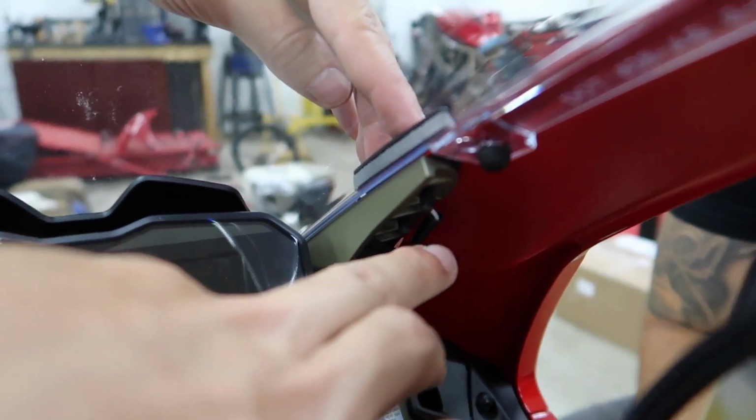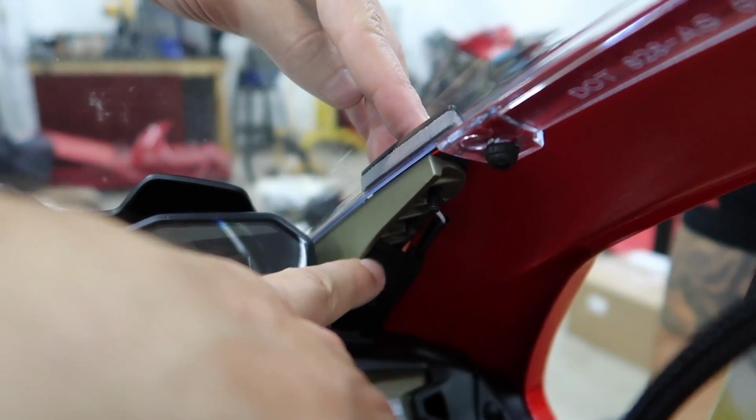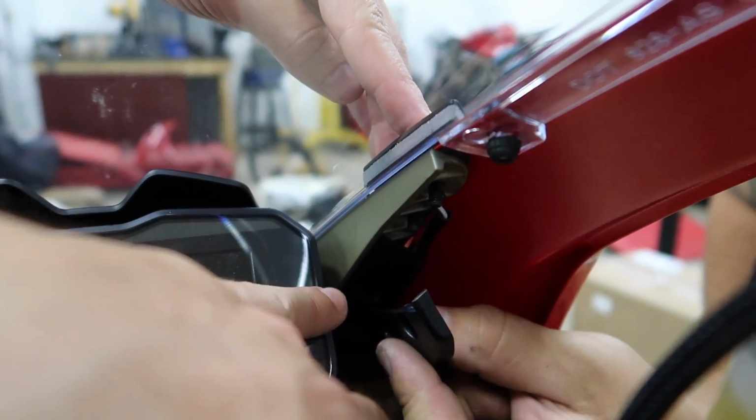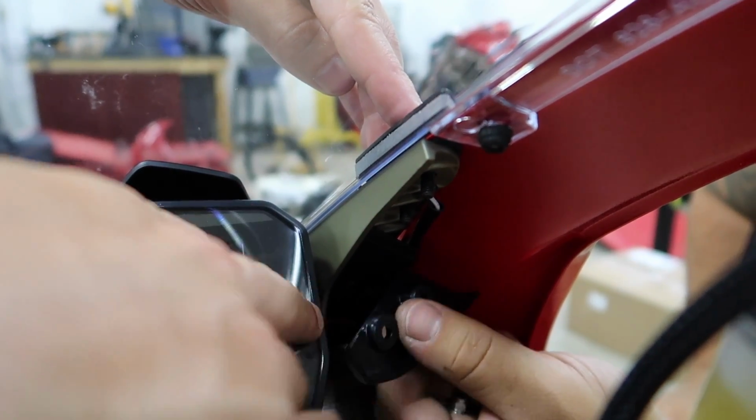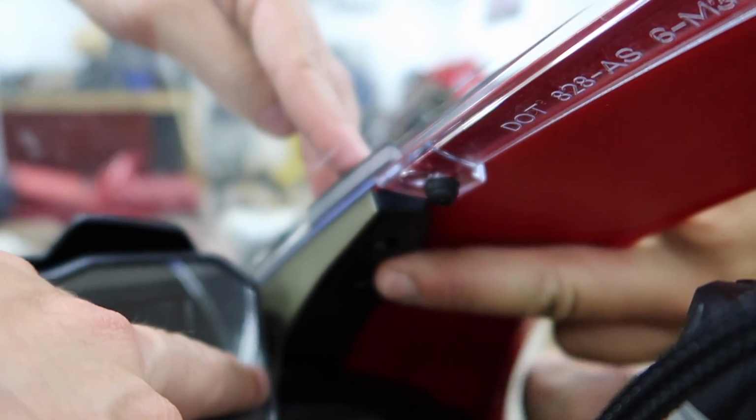So for anyone else who's doing this, Dotto went ahead and tucked everything up underneath. There's a plastic piece down here. That's where he tucked everything into. And then there's the stock plastic piece. Go ahead, Dotto. That just covers everything up. Look at that. Nice and clean.